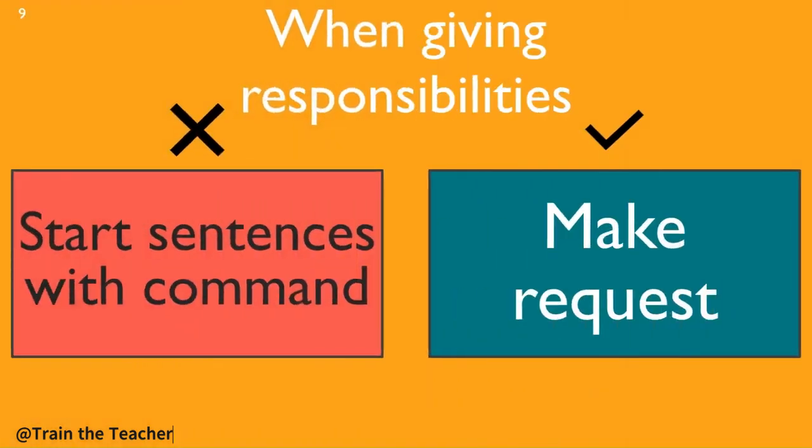Next in line, we have a situation when we are giving responsibilities to our co-workers, colleagues, or even at home to our younger ones. To maintain a good and healthy relationship with our co-workers, it's best not to start a sentence directly with the verb. For example, "Reply to my email," "Go to the bank," "Finish the project." These all sound like a command.